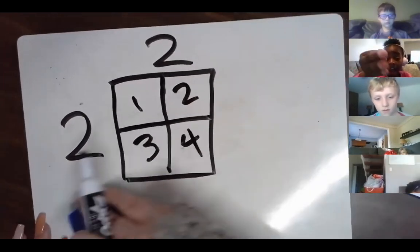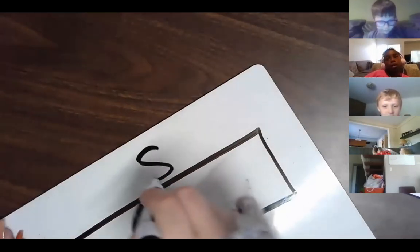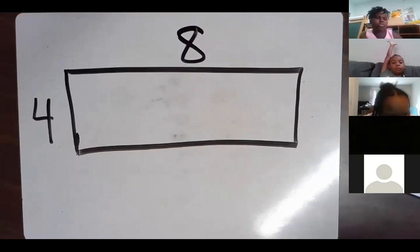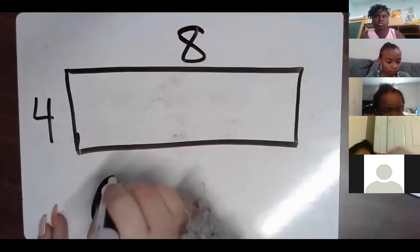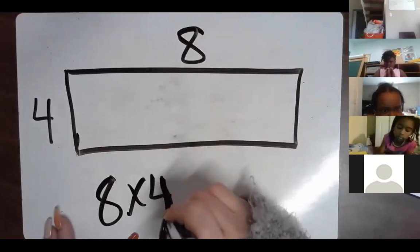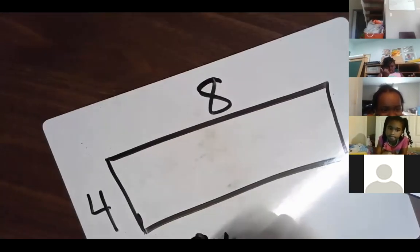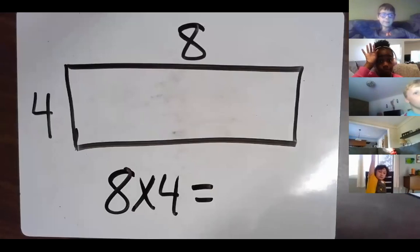All right, let's do one more. Let's do 4, and let's do 8. All right, what's my multiplication equation for this array? Heavenly. 8 times 4. 8 times 4. That 4 could look better. Let's just redo the whole equation. All right, and who knows what's 8 times 4? What's 8 times 4? Niley?